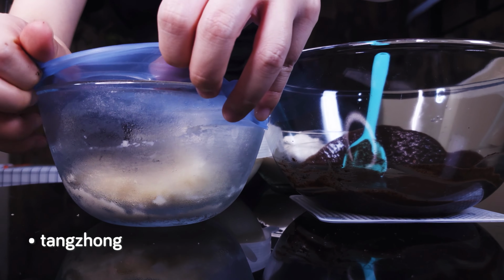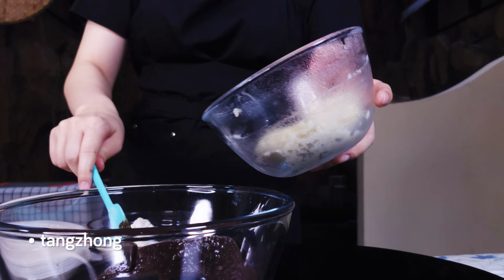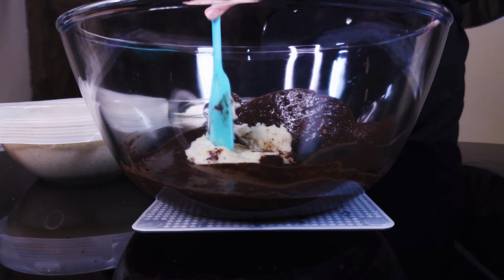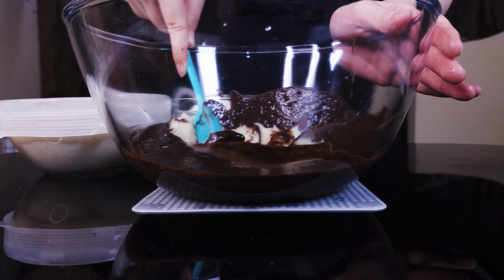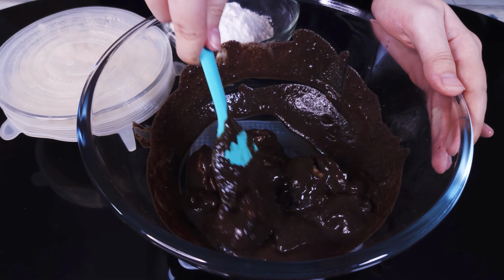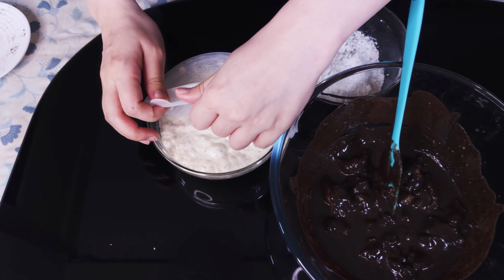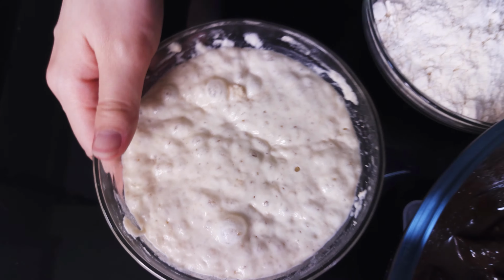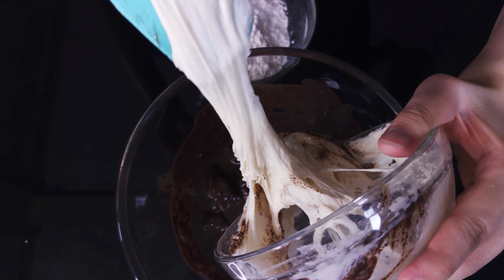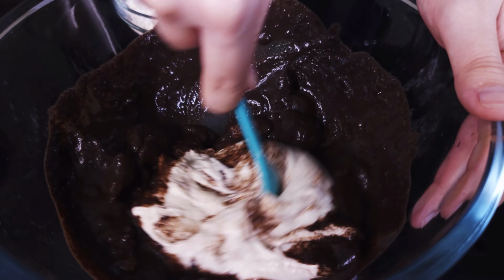With this, we add in the Tangzhong next. Giving that another good mix for a moment. The aim being to break up the basically solid Tangzhong into smaller pieces. Then we scoop in the fluffy Poolish using the spatula to get all the parts stuck to the glass. Again, we stir everything together just for a moment or two.